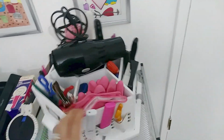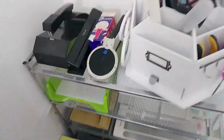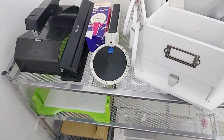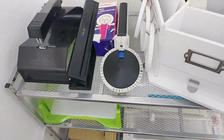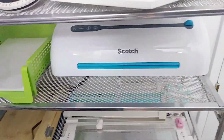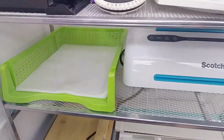So this is holding all of my tools. So this is just every type of tool that you can possibly imagine, y'all, is in here. And then I've got this label maker, which is ancient. It is a vintage that my father-in-law once had, and so that's why I have it, just to remember him, because he passed away. And then this is a paper puncher, hole punch, and then next to it is a stapler for creating staple bound traveler's notebook inserts. And then under that I've got my laminator, and to the left of that I've got lamination sheets, and that tray is from Dollar Tree.